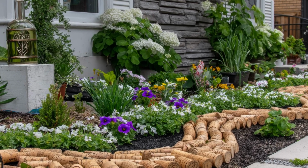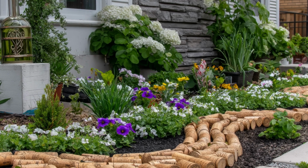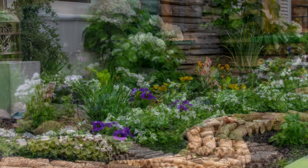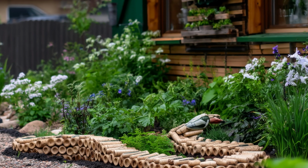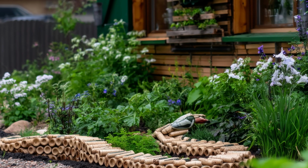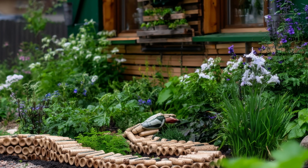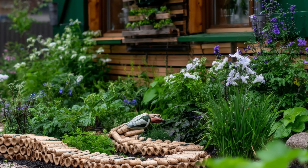The snake sculpture embodies the spirit of sustainability while offering a fun, imaginative element to the garden, inviting visitors to pause and admire its charming presence. With its playful, winding shape and natural materials, this cork snake is sure to be a favorite among garden lovers, bringing a touch of whimsy and creativity to any outdoor space.